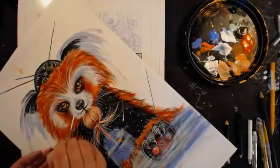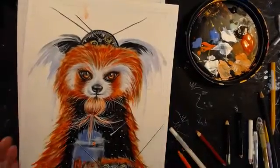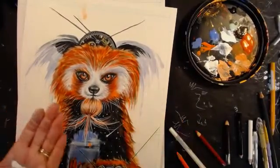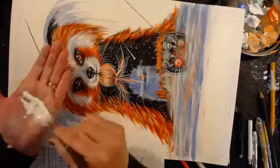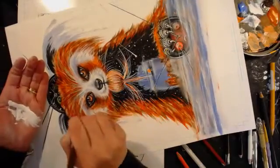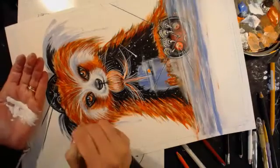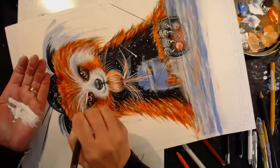I gotta turn it, guys. I gotta get up in here. I have to turn it to get the direction going the right way. And again, there's that one little spot that's a little dark orange that I don't want it to look angry, so I'm going to cover that up.